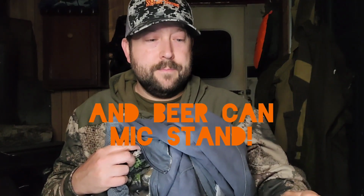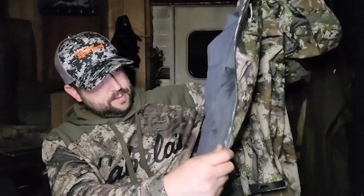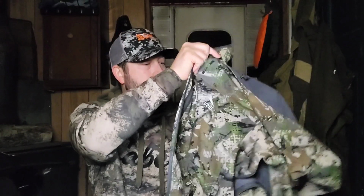There goes my mic. Okay, so the fleece is thicker than the Fanatic hoodie, but it also has mesh along the sides where the pockets go. That way, when you open a pocket, you can vent your heat. They also have the zipper pockets, which are these armpit zips.